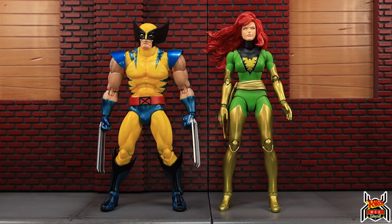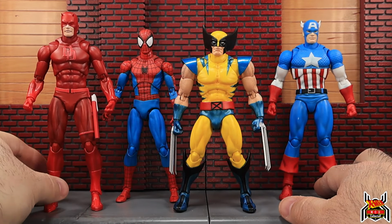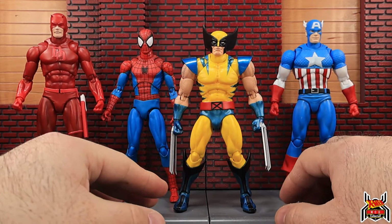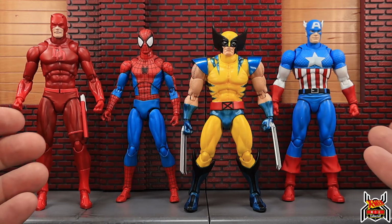The only other comic X-Men character I have would be the X-Force Deadpool. I just didn't bring that out. But here, size-wise, I think these look pretty good. Okay, and so here we have some of the recent heavy hitters. We've got Daredevil, Mafex Captain America, and then we got Spider-Man along with Wolverine here. And I think size comparisons with all of them are pretty good.